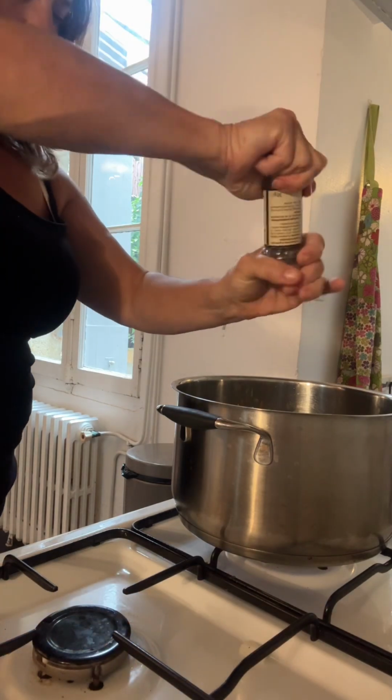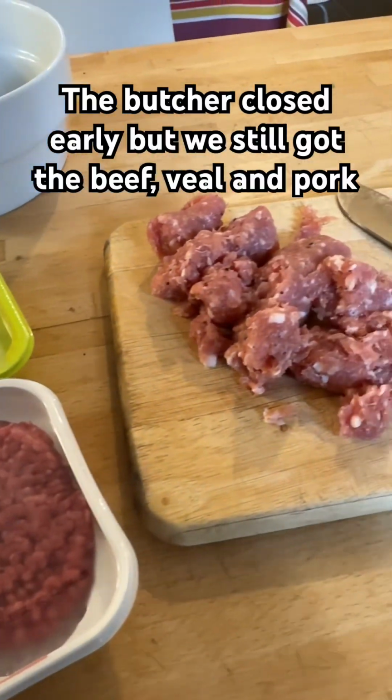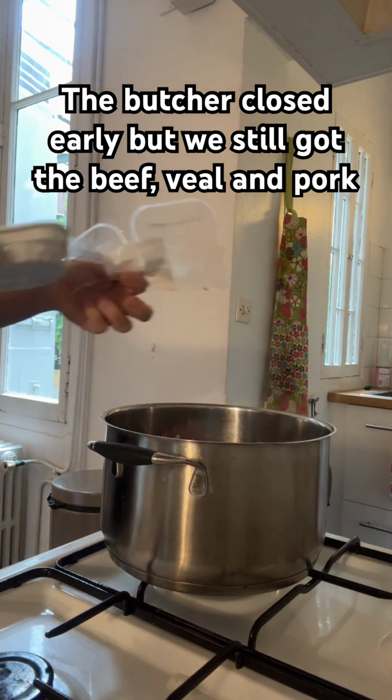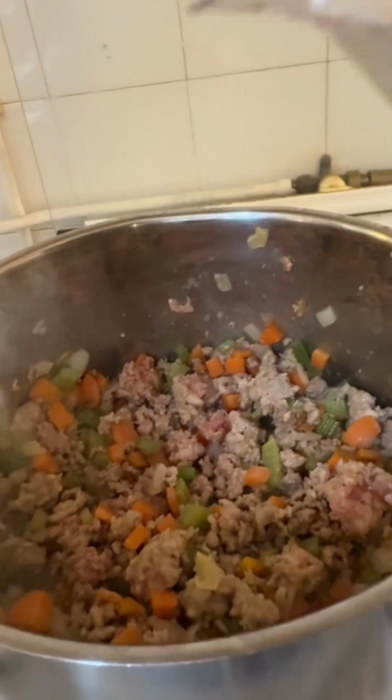recipe calls for. It was raining in Bordeaux, so we went out for some lunch and to go to the shops, but we missed the butcher. It closed at 2 o'clock, so we had to get the meat and stuff from the Carrefour.